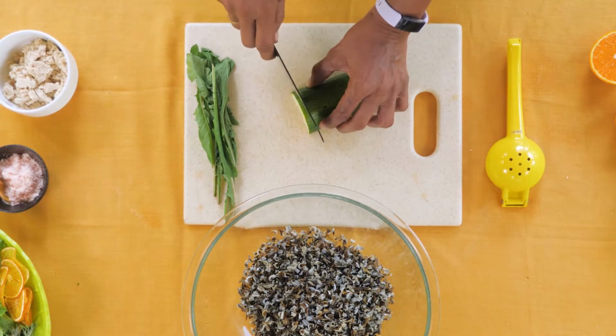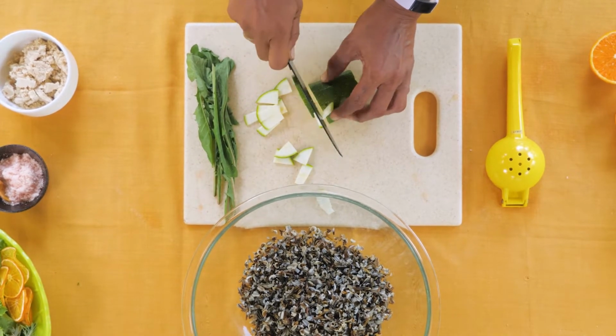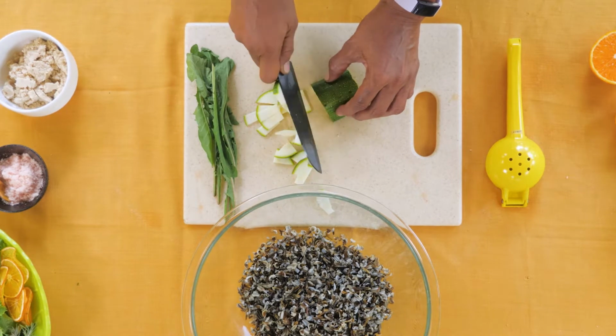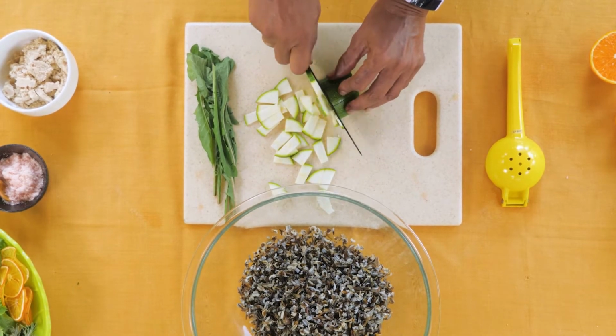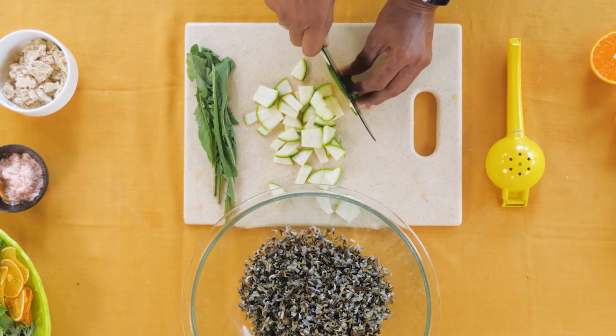So we're going to start with the zucchini, and we're just going to cut off some of this zucchini. You don't want it too small. I like to be able to see the things within my foods so I can identify them. So I'm going to put a bit of zucchini in here.